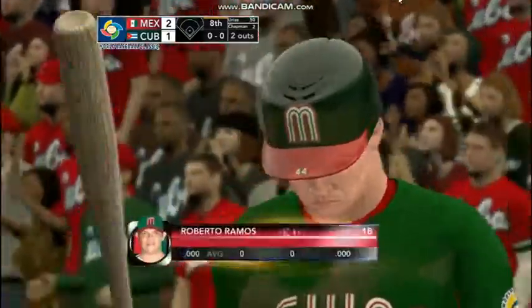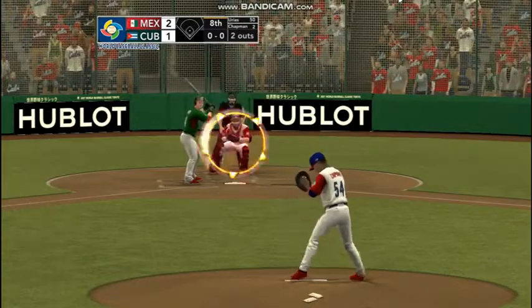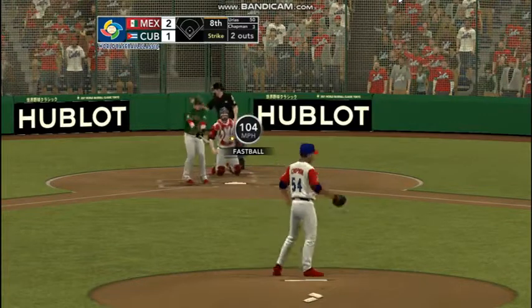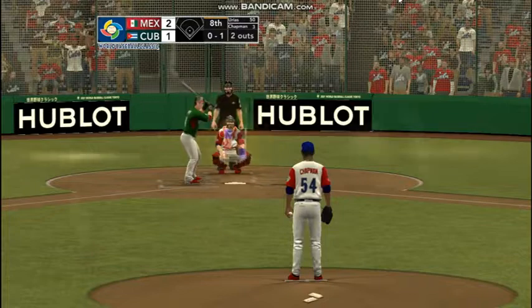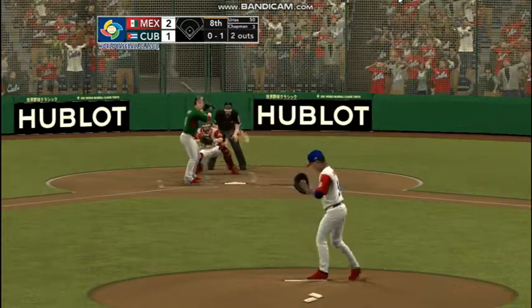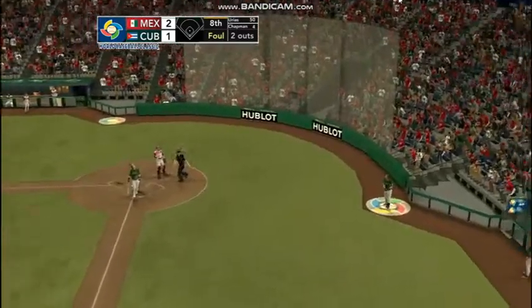And Ramos now will come to the batter's box. Steve, you get that feeling right now this offense is not going to be stopped. They've got themselves a lead late. Well, they needed that one right there, Gary. That was a big at bat. Now they have the lead. Now they're looking to add on to it, too. Take the pressure off the late inning pitching. And it goes foul.